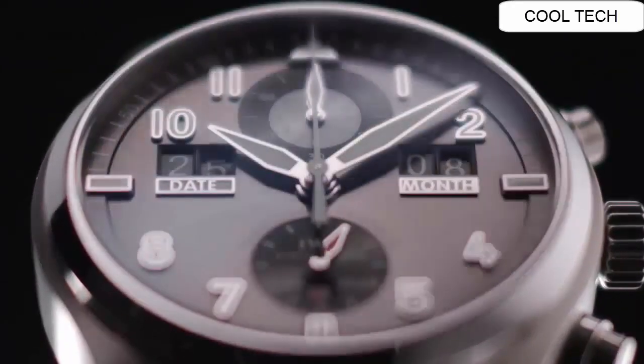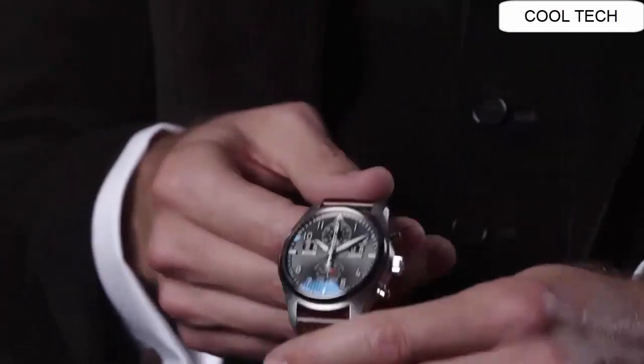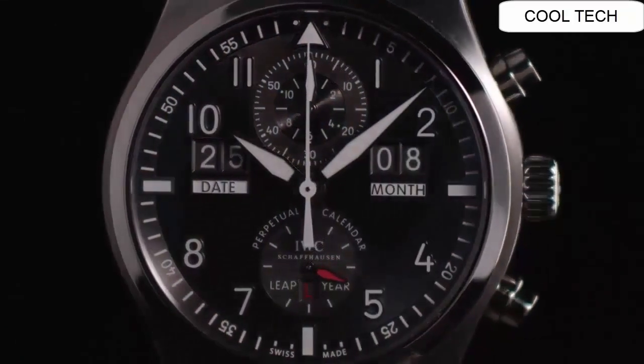Date, months. A perpetual calendar which has a special display on the dial showing the calendar information via 5 windows. 2 windows for the date, another 2 for the month, and a 5th window indicating the leap year. The perpetual calendar uses the chronograph caliber 89 as a basis.